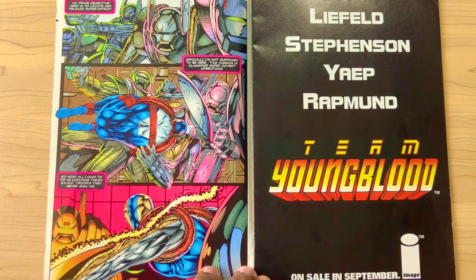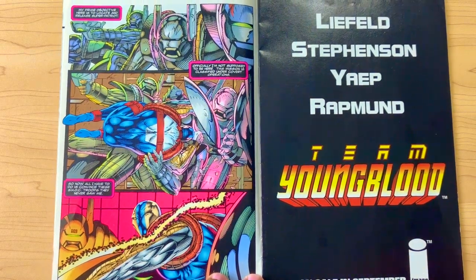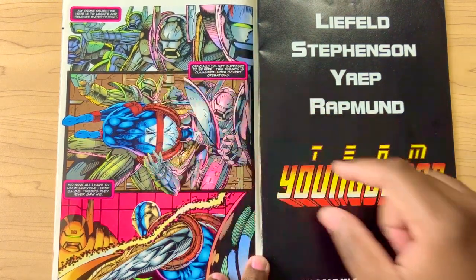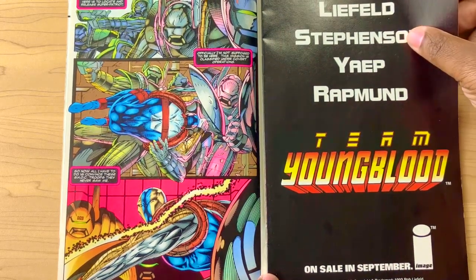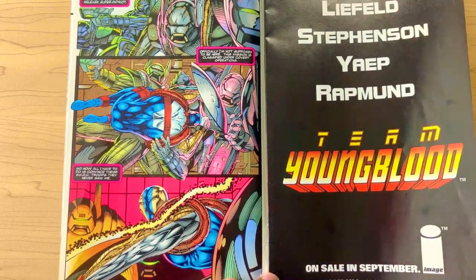I think once again they really achieved a great look as far as the colors go when showcasing how you see different light reflections going on with the armor and stuff like that. Very well done with the colors in this book, and very inspirational to someone like me who likes to use a lot of different techniques with digital color in my own books.